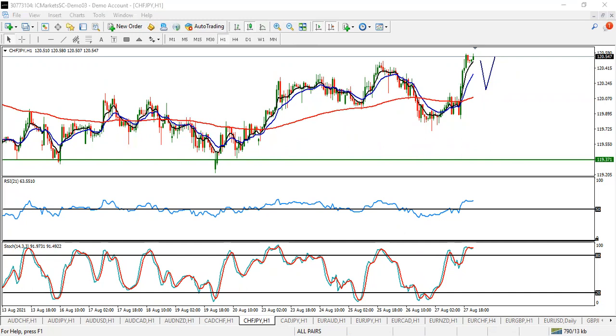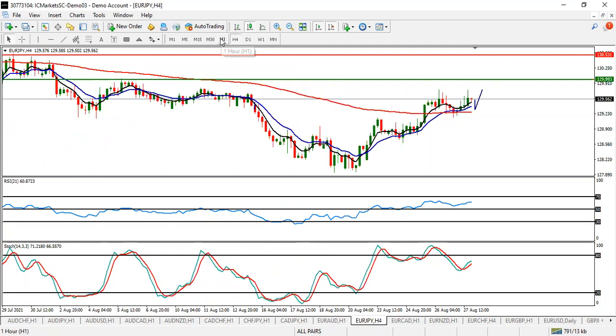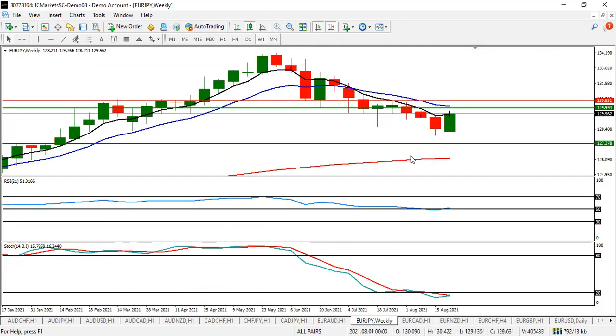Euro JPY is currently buy bias. The weekly candle closed in green, bullish engulfing. So we may expect this to keep pushing up towards this red resistance where we have this supply zone. All right, so we expect it to pull up to at least 130.53 during this coming week.